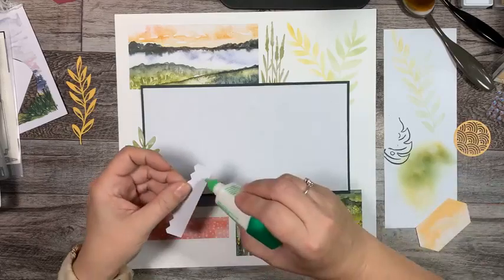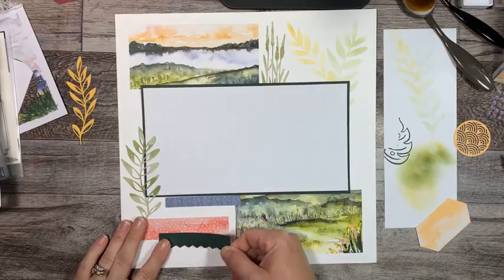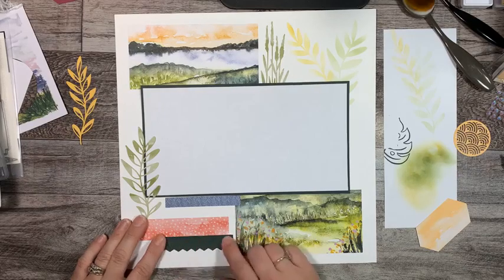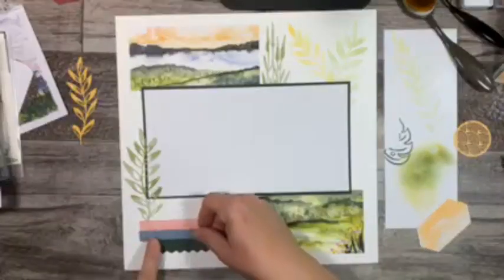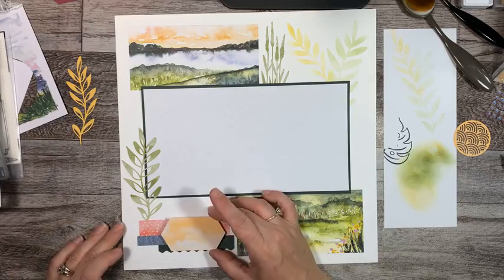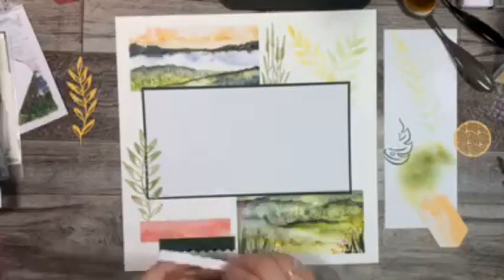Okay, so what I want to do is put some glue along here. Over here. Okay, like that. I think I'm going to take that blue one and stick it off to the side going that way.